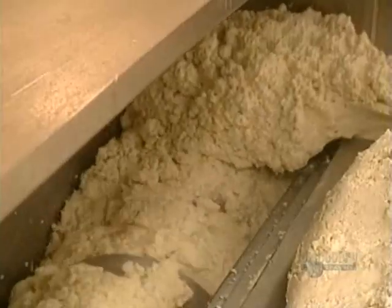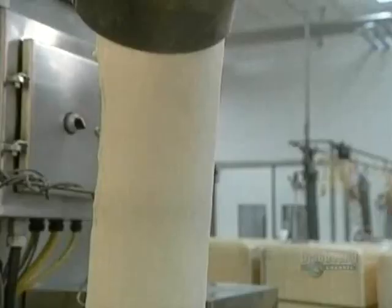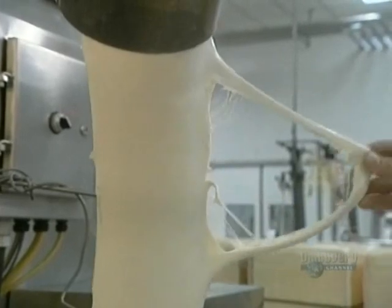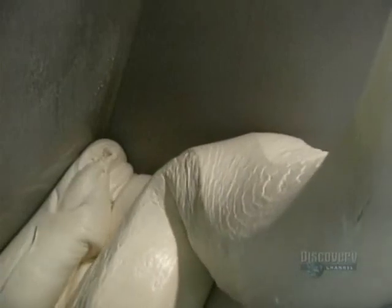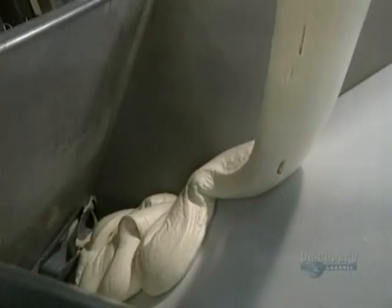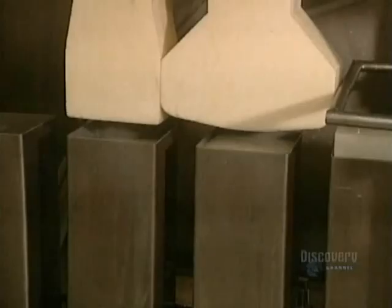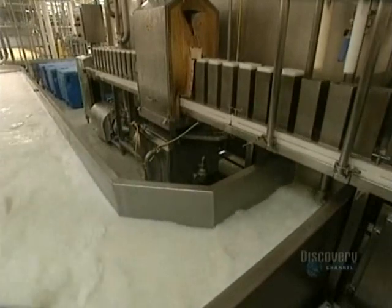In the molder, the cheese is cut up before being carried to the cooker, the final processing step. It appears that this mozzarella has just the right texture. The cheese finally arrives at the molder, which will give it the proper shape. Each mold has a 2.5 kilo capacity and is rectangular.